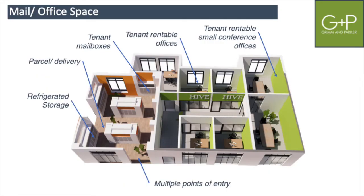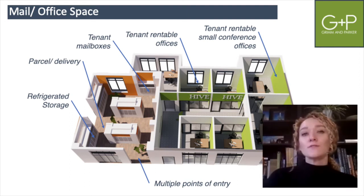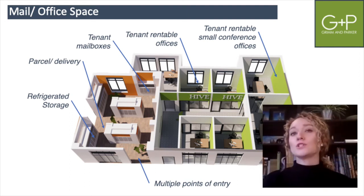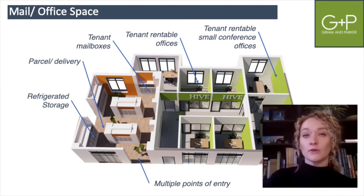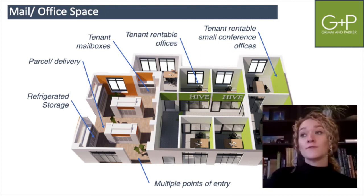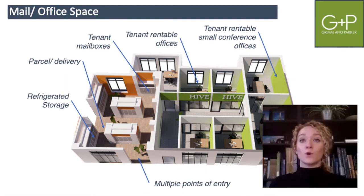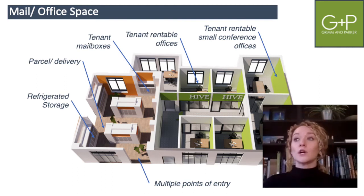Everybody does that, but what are some new things that you've got in here? So, one thing that we gathered from our study, we do mail rooms in all of our buildings, but I think something that was illuminated during the pandemic is we're not making them large enough, and we don't have parcel boxes that are big enough for grocery delivery or for larger packages.